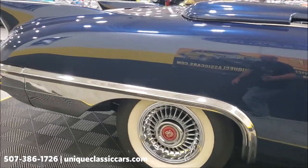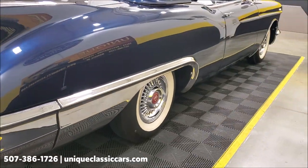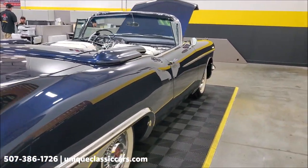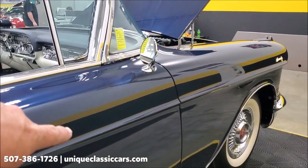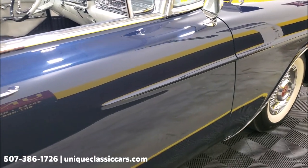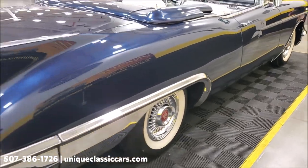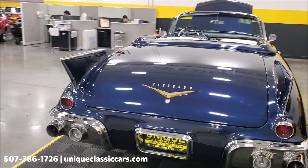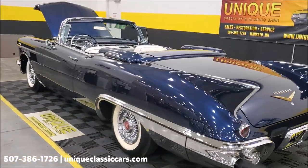Again, this is a CLC Club Senior Award winner. And it shows on every corner. I should show you, there is one chip that's noted, one small chip on the door. You may or may not be able to see it even in the picture there, but it's right there. That is literally the only one that I could find. So again, you can see the still pictures of this car on our website at uniqueclassiccars.com.